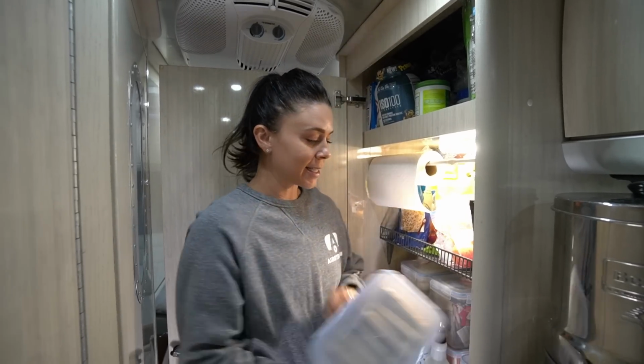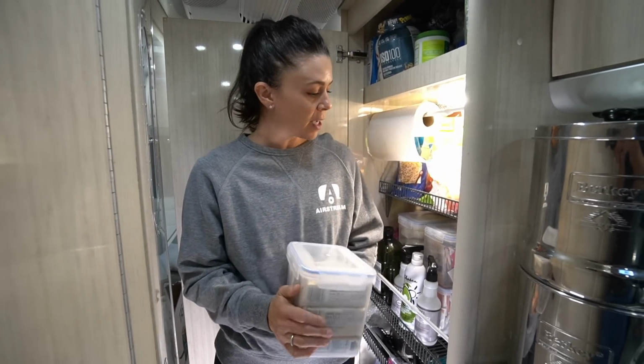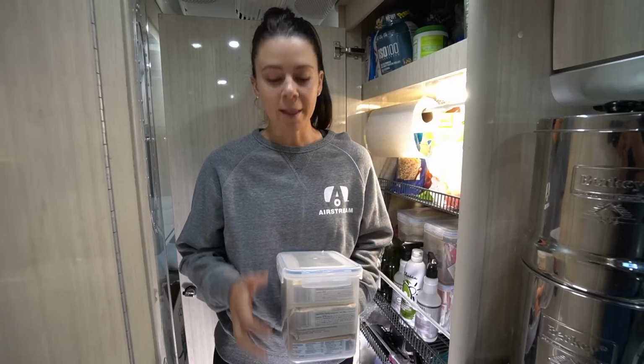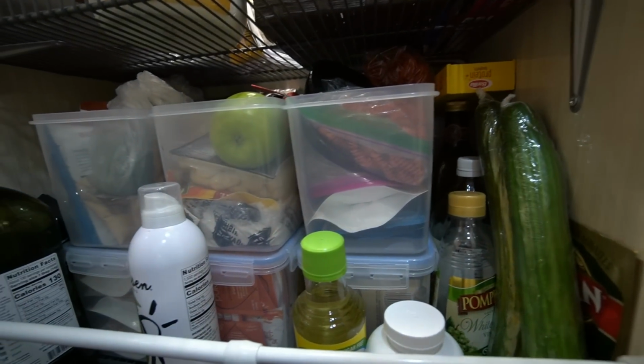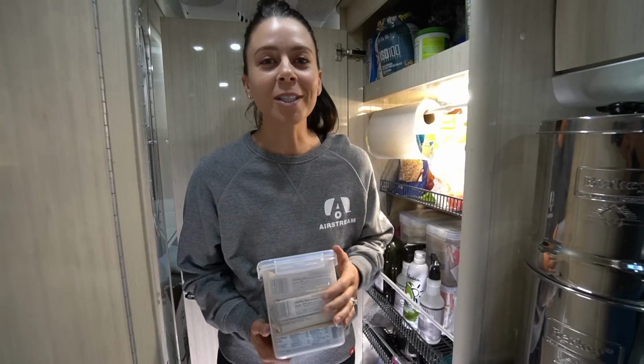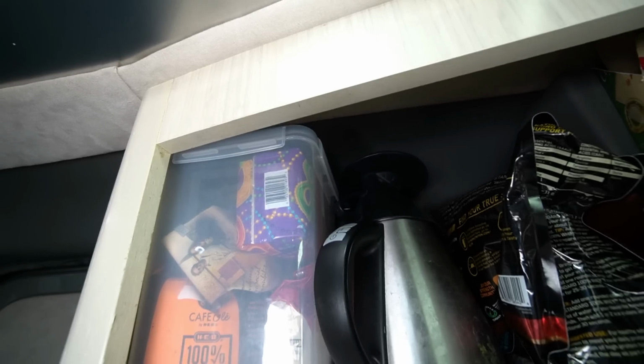So we got these Tupperware containers, which we love because they stack really nice and tidy. You can see through them. They have lids, so they are also rodent proof. If you've ever experienced mice, you know how important that is. So we have a bunch of these containers.